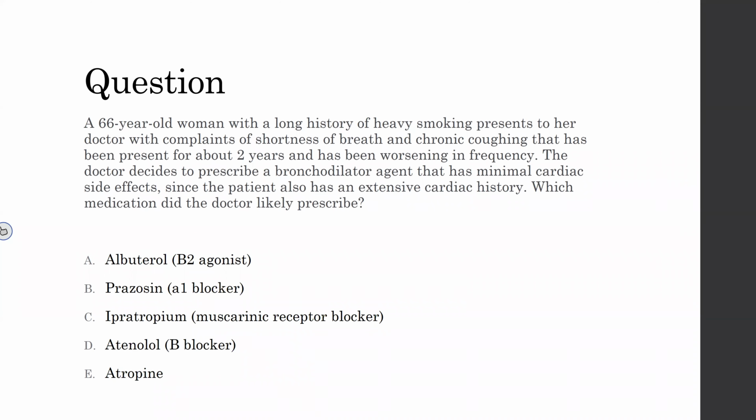Okay, a 66-year-old woman with a long history of smoking presents to her doctor with complaints of shortness of breath and chronic coughing that has been present for about 2 years and has been worsening in frequency. The doctor decides to prescribe a bronchodilator agent that has minimal cardiac side effects, since the patient also has an extensive cardiac history. Which medication did the doctor likely prescribe? So we have a beta-2 agonist, an alpha-1 blocker, a muscarinic receptor blocker, a beta blocker, and atropine.